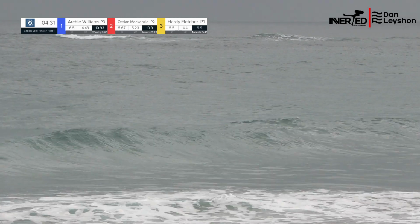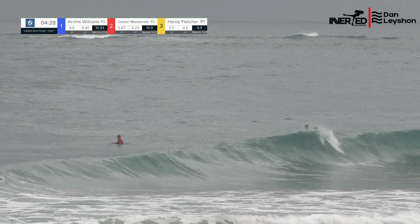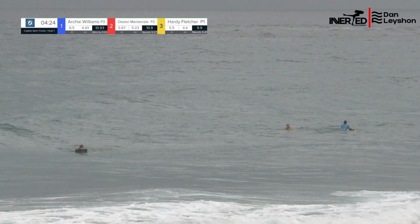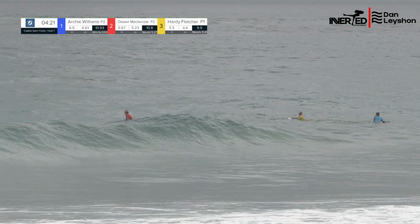Currently sitting out in front with a 10.93. With just under 4.5 minutes remaining. Ocean Mackenzie still sitting in second place with a 10.9. And Hardy Fletcher in third with a 9.9.